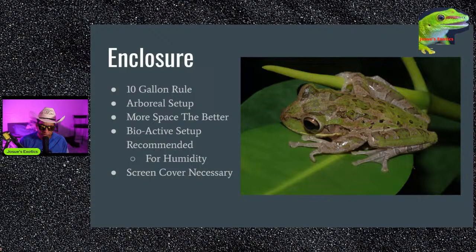And also a screen cover and lockable top is necessary, since they are arboreal frogs. They can jump very, very well and get away from things and get out. And you don't want to be looking for your frog. I mean, unless you're just into that kind of thing. But I'm not.